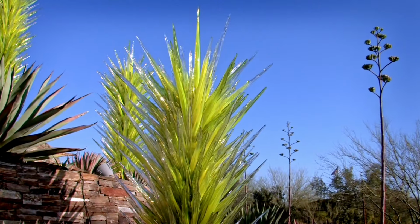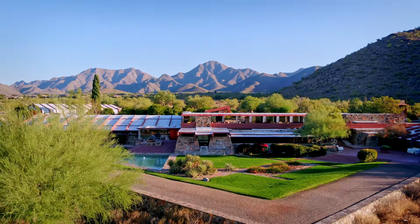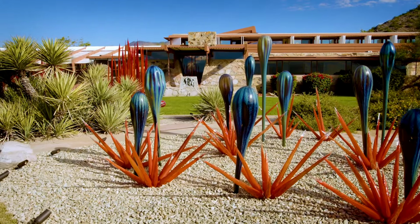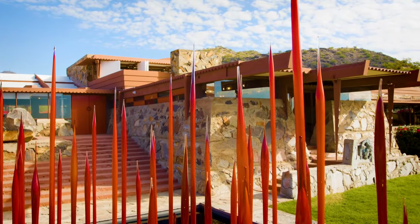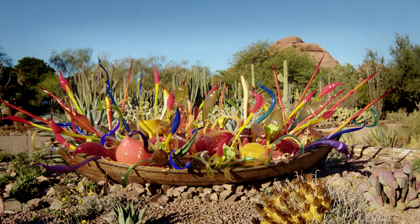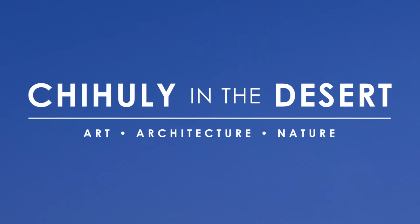But this time, the garden will co-present with Frank Lloyd Wright's Taliesin West for an intimate exhibit and guided tour experience. It's a deeper dive into Chihuly's stunning work amidst the historic landmark, which was Frank Lloyd Wright's winter home. Two venues rich with history, now painted brightly by Chihuly in the desert.